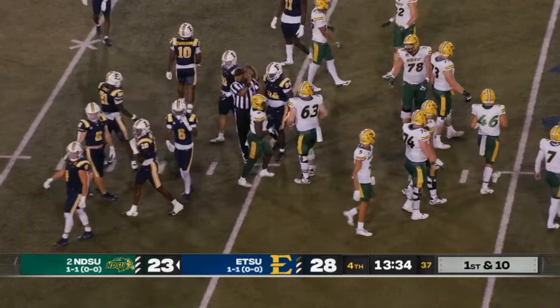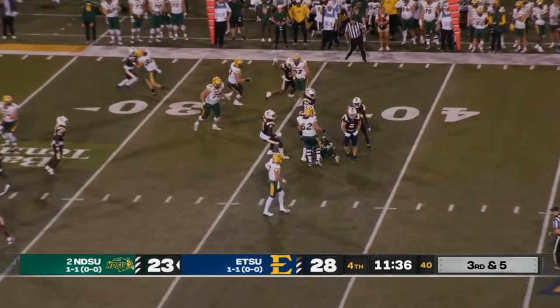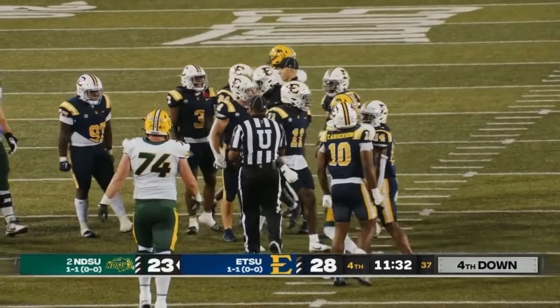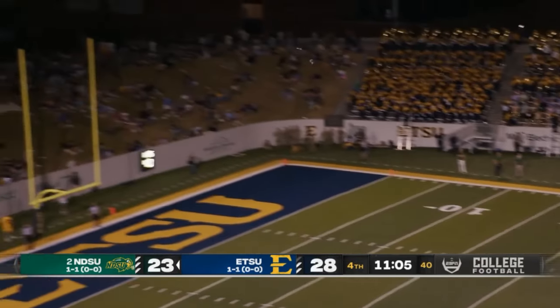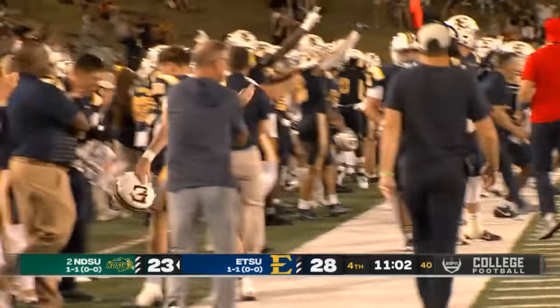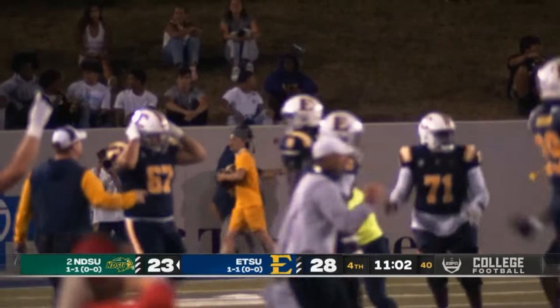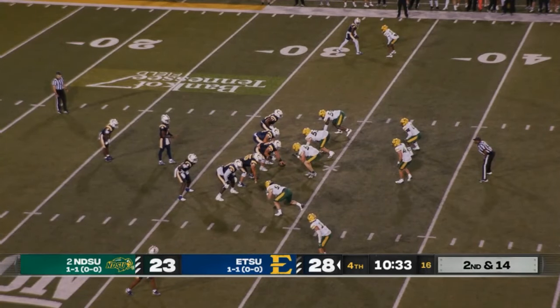Nice run for Barika. Miller, handoff, Penu hit in the backfield. William McRaney said no thank you. Steindorf the hold. The kick is high enough, it's long enough, but it is no good. Wide left. And the Buccaneer defense holds of 4. 2nd and 14.